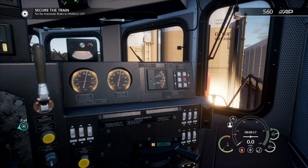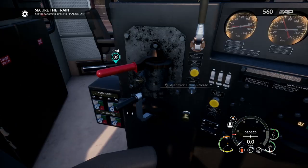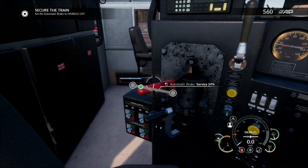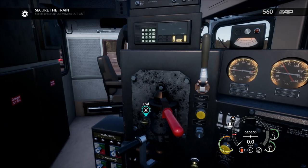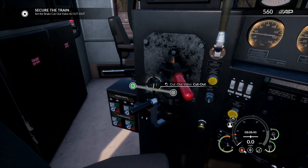All right, and there we are. We are set. No, I did not want to set that to emergency. No, I set it to off. And aloft. Perfect, because we're going to go down to the other end. Set this to cut out.